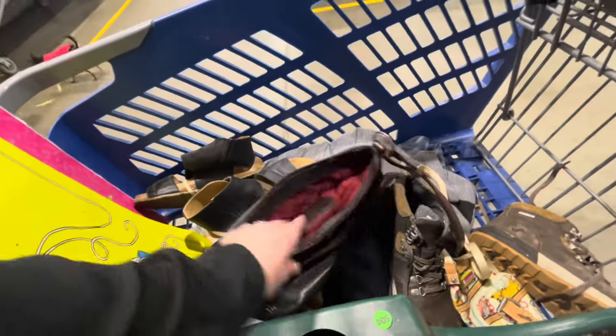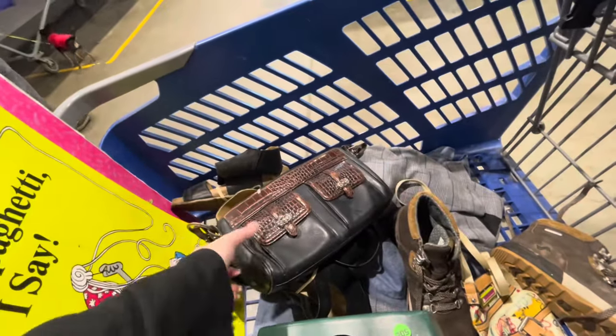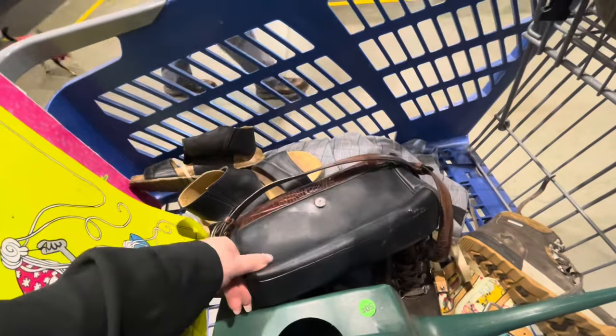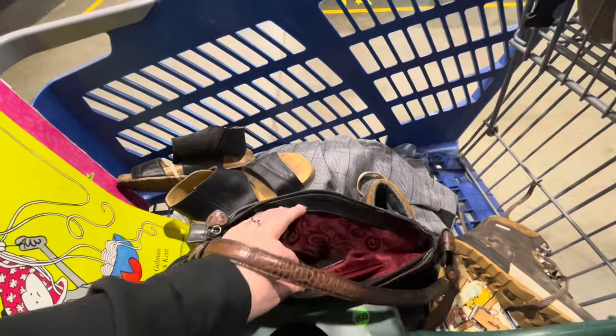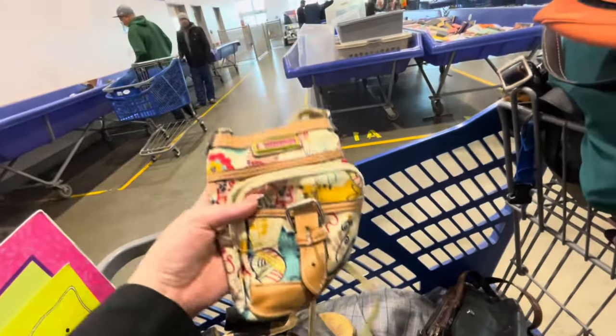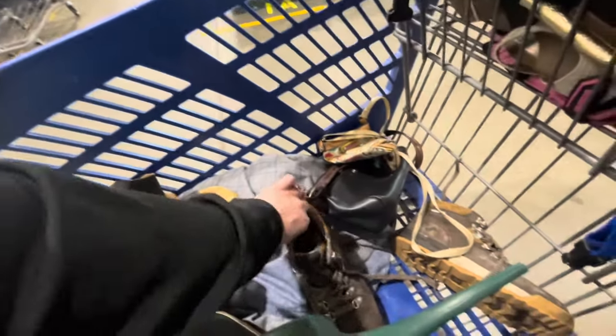Next, we have a Brighton little compact, kind of the classic look bag. It definitely needs to be cleaned. It has a bunch of markings on it, but I think it's all superficial. And the inside's pretty good. So we got that. Next, we have a very tiny Ruly Bloom crossbody. It's like if you're traveling and you just need a little credit card and phone pocket.